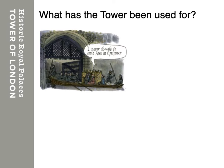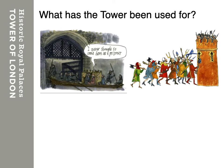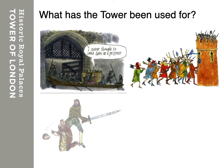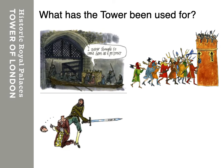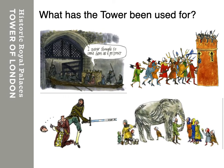Over the years, the tower has been used as a prison, a fortress against angry rebels, a place of beheading for England's queens, and even a zoo.